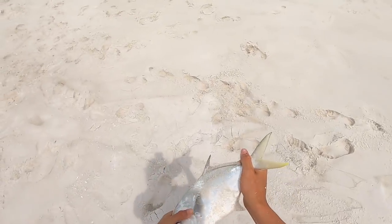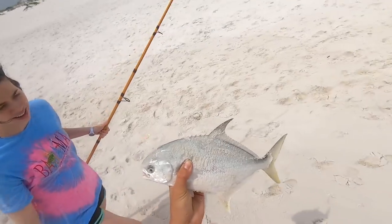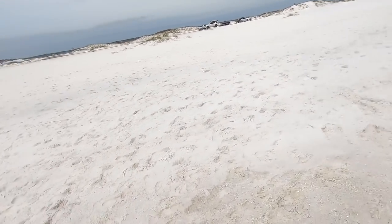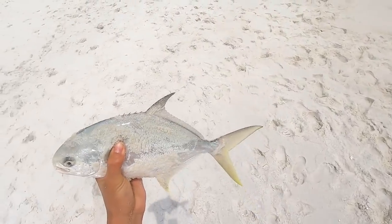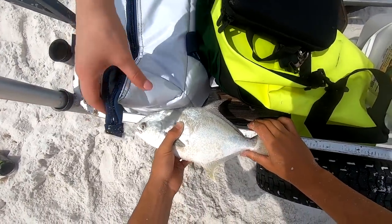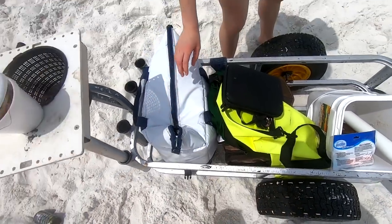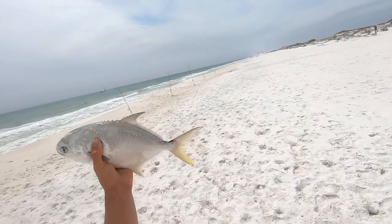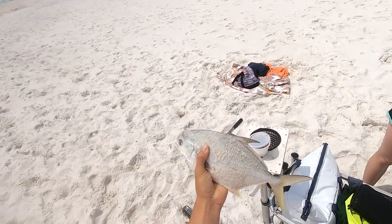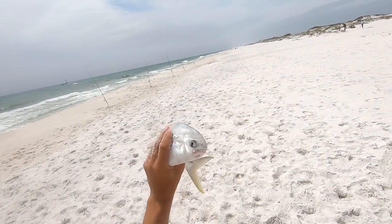All right, guys, another little beautiful Pompano. He's gotta be legal. Yeah, he's probably like 12. So we'll go ahead and measure him. Beautiful little fish. All right, guys, we're gonna go ahead and measure this little Pompano. Oh yeah, he is 12. He is 12 and a half to the fork. That is a beautiful little Pompano. He's probably the smallest one we've caught today, but nonetheless, beautiful, beautiful fish.